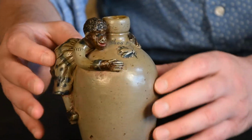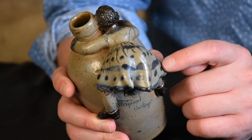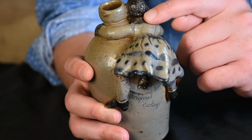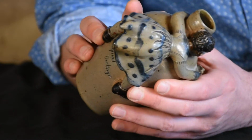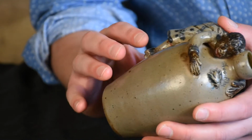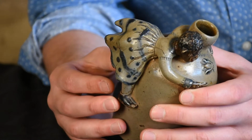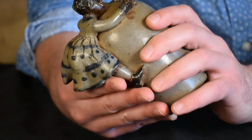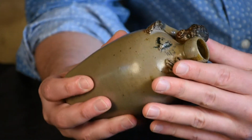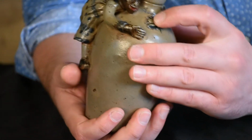You can see that this piece is nicely decorated with cobalt highlights to the dress, a spotted and striped pattern, as well as cobalt at the figure's neck and accenting her cuffs. And there's additionally some manganese or Albany slip highlights to the figure's shoes and hands, and possibly the face, as well as some cold paint throughout in the decoration, namely on the face and the hair, and on the fly at the shoulder.